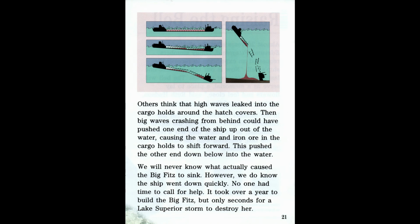Others think that high waves leaked into the cargo holds around the hatch covers. Then big waves crashing from behind could have pushed one end of the ship up out of the water, causing the water and iron ore in the cargo holds to shift forward. This pushed the other end down below into the water.